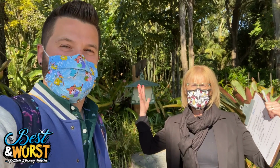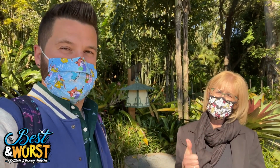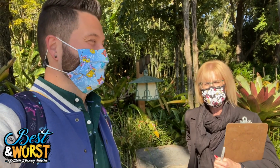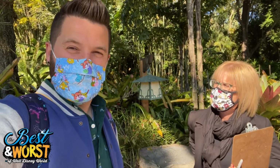We are here today, Deni, because of what? We are going to decide which of the best lands or areas here in Disney's Animal Kingdom, similar to what we did at Epcot last week. So we are going to travel this park, and we're going to use our report card, and we're going to try to discern as objectively as possible, taking our bias out of it as much as possible, which land or area hits all those marks.